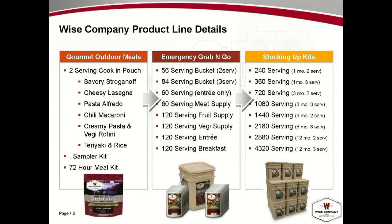This slide shows us a breakdown of the different products, and as we already discussed, the 2-serving cook-in-the-pouch outdoor meals, and the various flavors there: savory stroganoff, cheesy lasagna, pasta alfredo, the chili macaroni, creamy pasta and vegetable rotini, and the teriyaki and rice come in the outdoor meals.